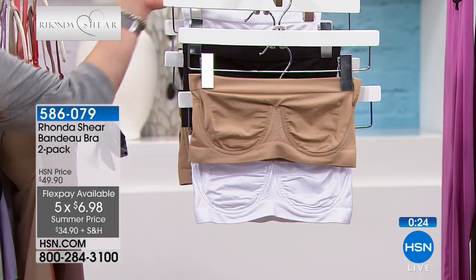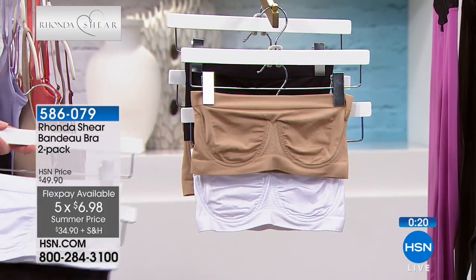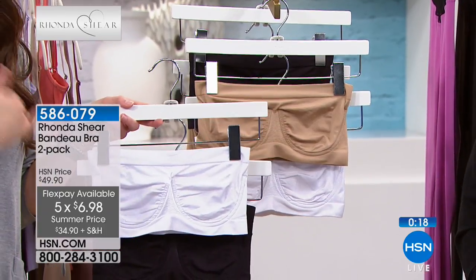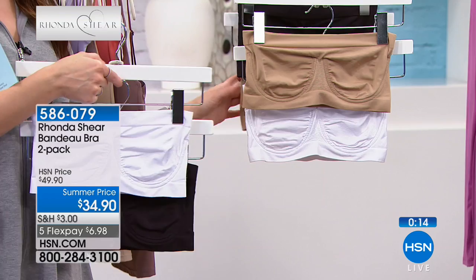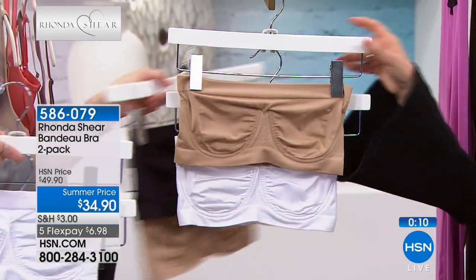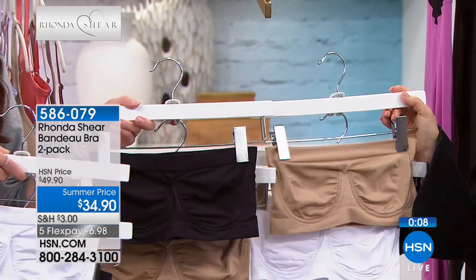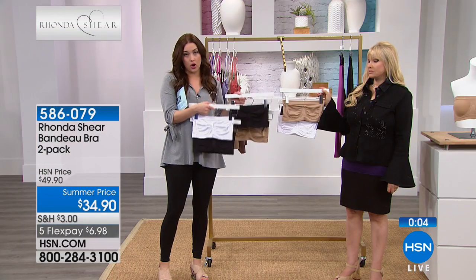So let me look over here. The white and the black combination. If that's the one you want to get, we have extra small through medium and 1X available. And remember, whatever size top you wear, that's the size you're picking up. Now, we also have the white and the nude. That's available in extra small through large and 1X. And then last but not least, we have the black in the nude, that is only available in extra small, small. So whichever one is available, they're all great neutrals.